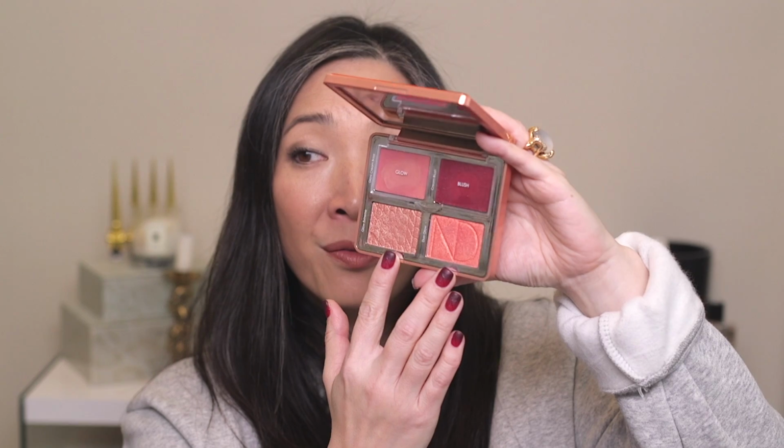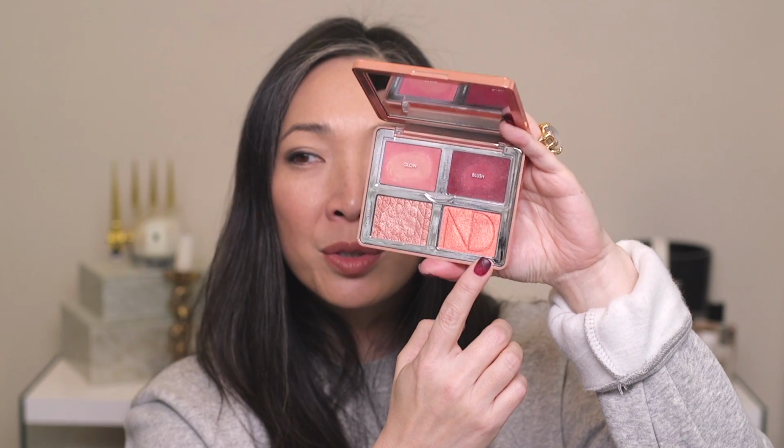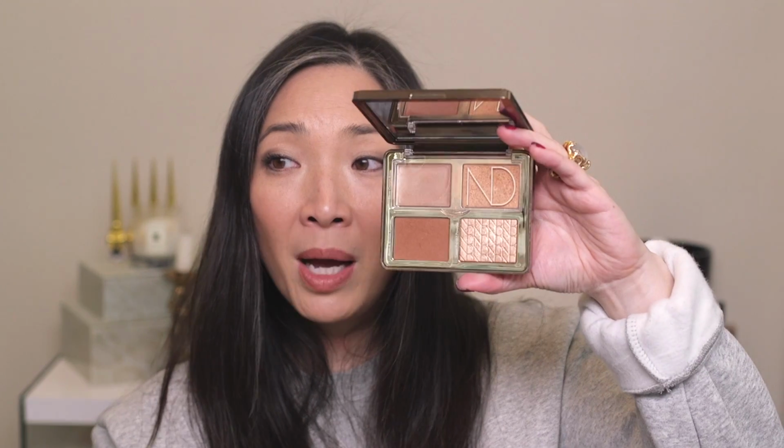Just like the Hourglass, you have to like shimmer. You really have to like shimmer in your blush because these two powders are very, very shimmery, but they have this beautiful gold duochrome. Oh my God, just gorgeous. Love that. And then this is the Tan Bronze and Glow palette.